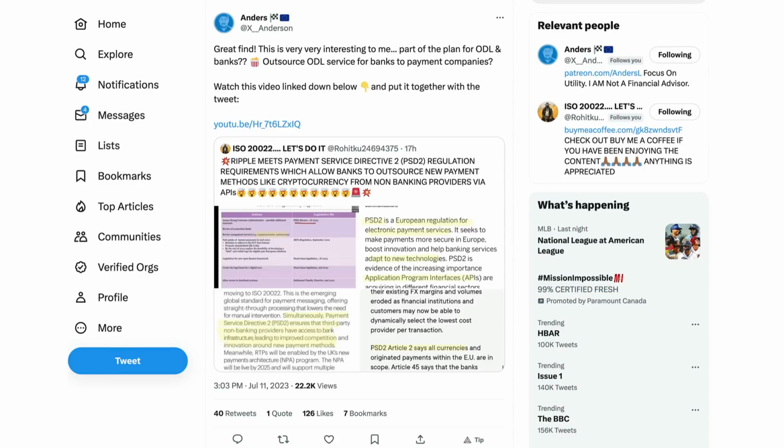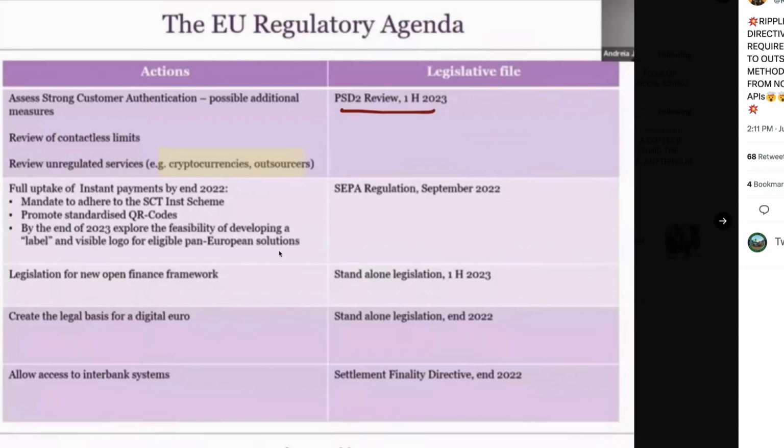But the other thing I found interesting too was this, guys. It all kind of comes together. Great find here, coming from Anders here, retweeting out ISO 20022 Let's Do It's tweet. Ripple meets Payment Service Directive, the PSD2 regulation requirements, which allows banks to outsource new payment methods like cryptocurrency from non-bank providers via API. So guys, check this out here.